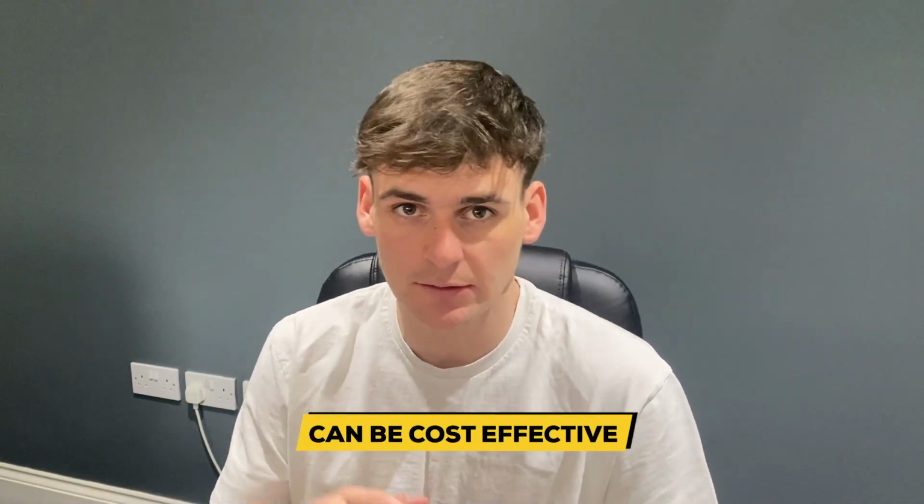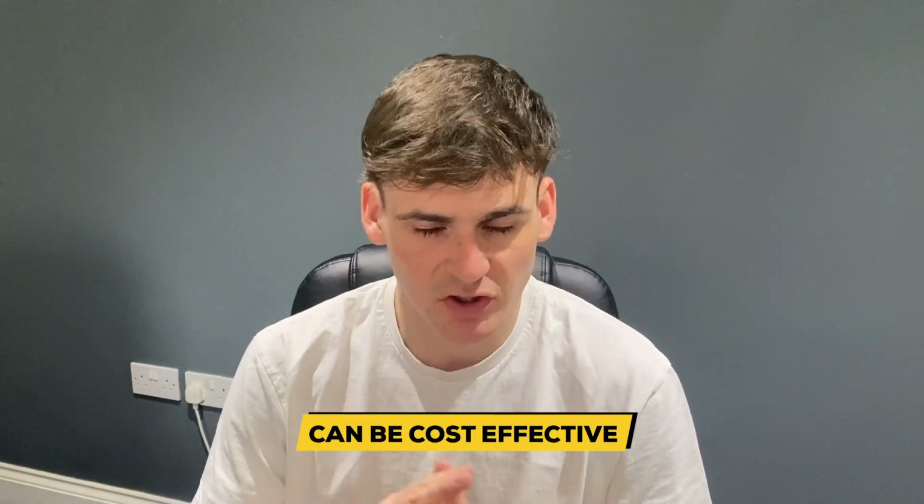So the next pro is that it can be very cost effective. Now, all depending on your business setup, there's so many variables which can affect this. You haven't got any expensive warehouse costs. You haven't got to employ a lot of staff to deal with customer service and returns. And what this means is you can build a very large business just by yourself or just with a few people.